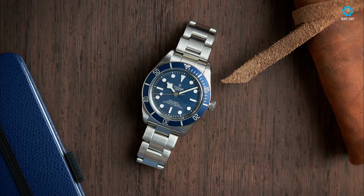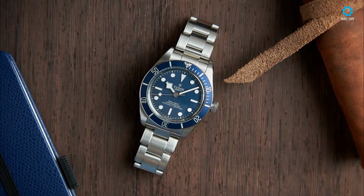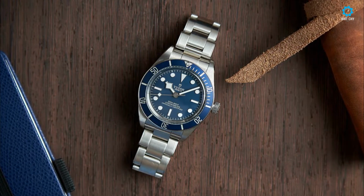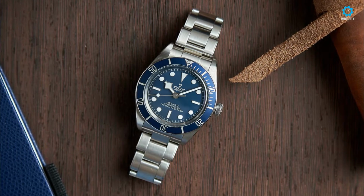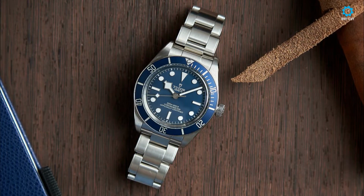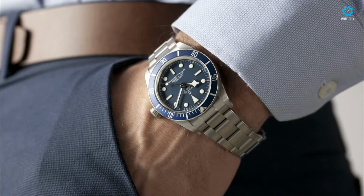The sapphire crystal is scratch-resistant and has a tall, dome-shaped profile. This creates a distorted ring at the edge of the dial when you view it from a shallow angle. At 3 o'clock, you'll find a steel screw-down crown with an embossed Tudor logo on the end. As long as the crown is secure, the case is waterproof to 200 meters.